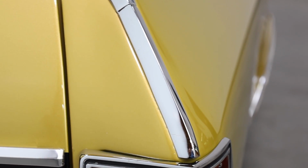Your corner tail lamp moldings can become dented or even show chrome damage after many years on the road. When it's time to replace, we've got an identical reproduction for you.